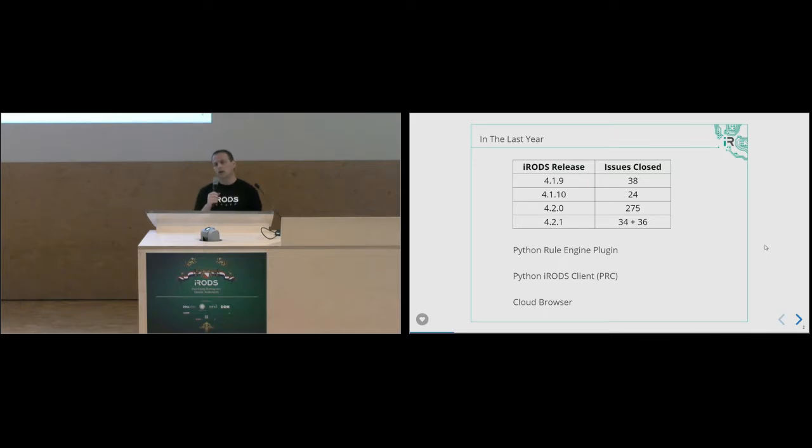We do not have parity across all of our client libraries. It's something that we're working towards. We've heard that from people. But right now, I would say that's getting the most active development in terms of new features and support.